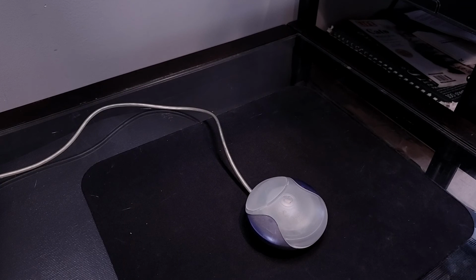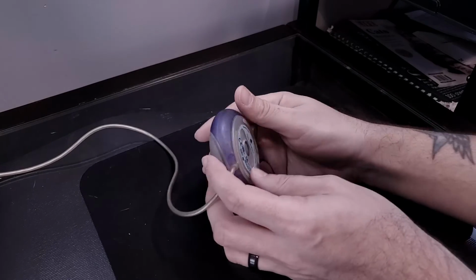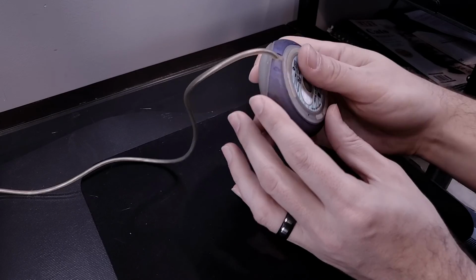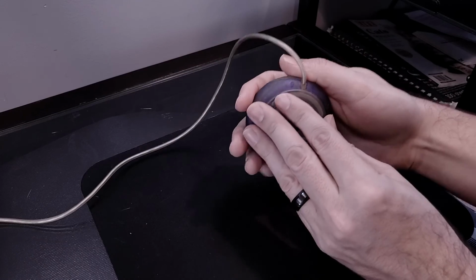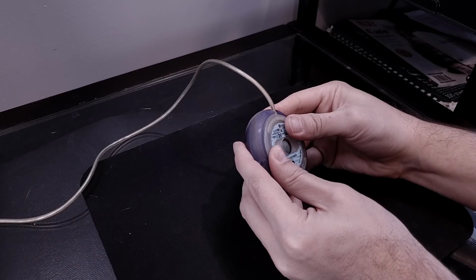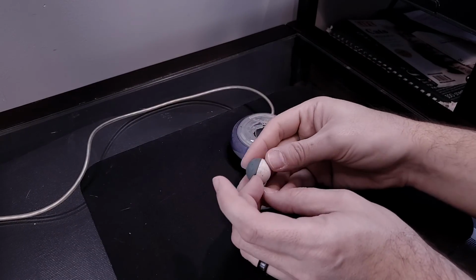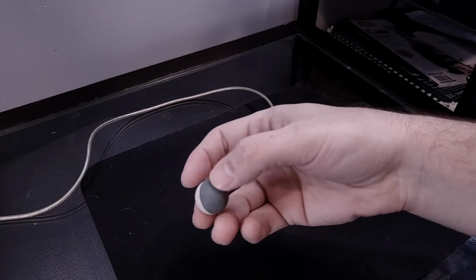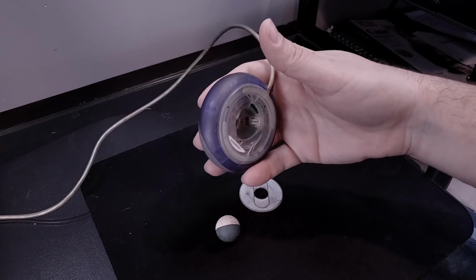Alright, I wonder if we can figure out what's going on with this terrible mouse. How does this even come apart? Hello? I probably should have looked this up. Ew. Look at that. That is pretty gross. About the inside of this.